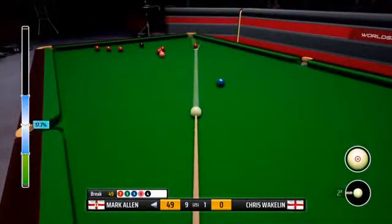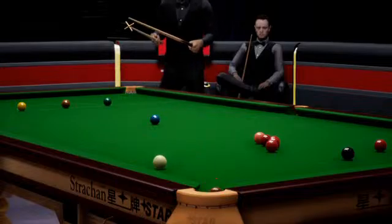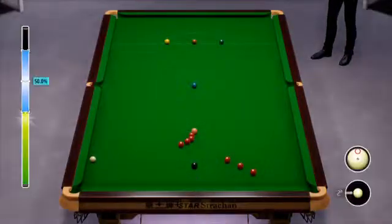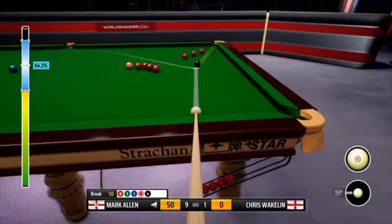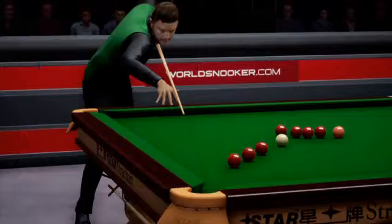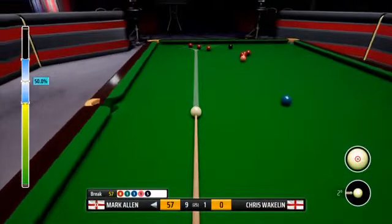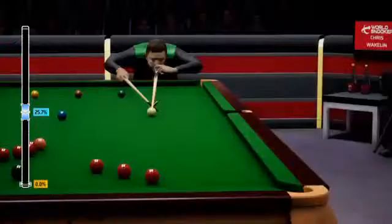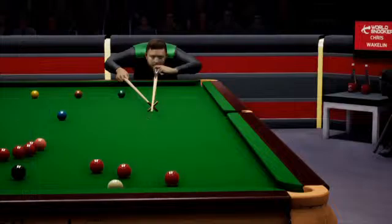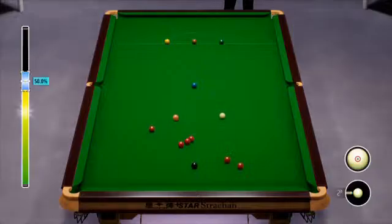49. Doesn't want to overhit this. Tremendous pot. He's lost the cue ball a touch here. 50. Well, that's not ideal. 57. Not an easy one, but a half chance. Impressive shot with the rest. 58.